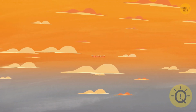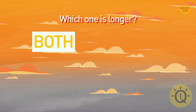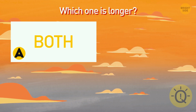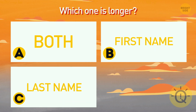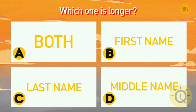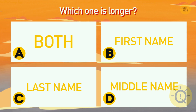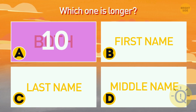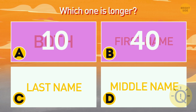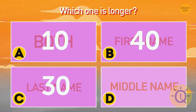7. Which one is longer, your first name or your last? A. Both of my names are equal in length. B. My first name. C. My last name. D. My middle name. If you chose A, add 10 points to your basket. Variant B brings you 40 points. C adds 30 points to your count. And option D brings you 20 points.